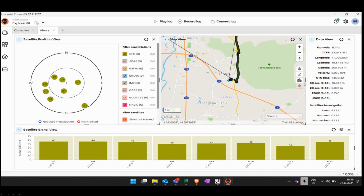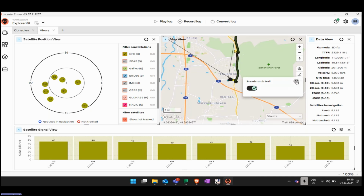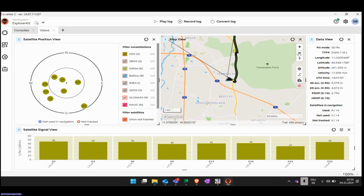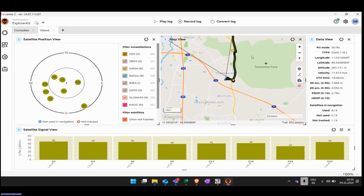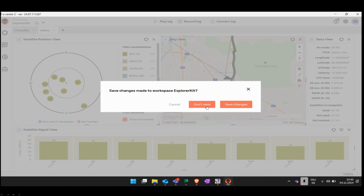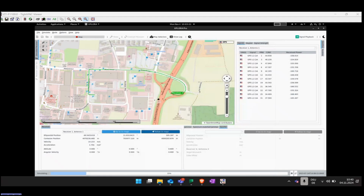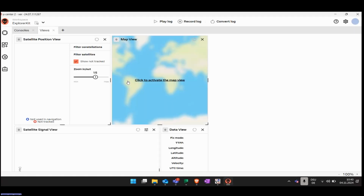Maybe I can start this again. I don't know if I could somehow clear the map, because of course I tried it first, and now you see the old trajectory is still overlapping. I will just open it again to see it in a bit better visibility.